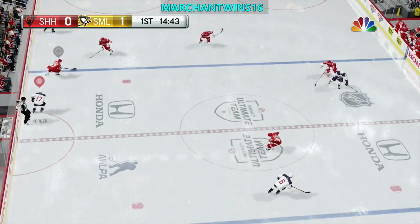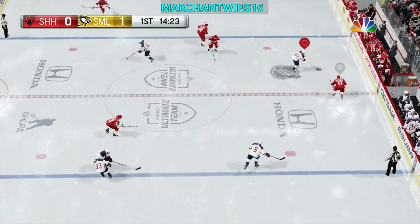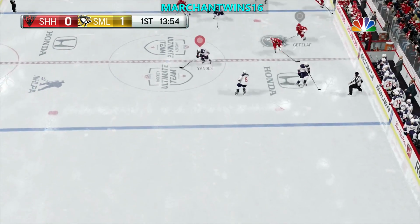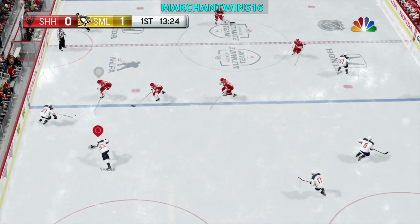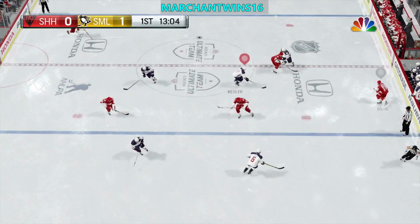Nice poke check by Pacioretty. Gathered in by Phil Kessel. That went off someone. Loose puck. Corralled by Kessler. Directing that one to Kessel. Team North America is up the wing settling things.